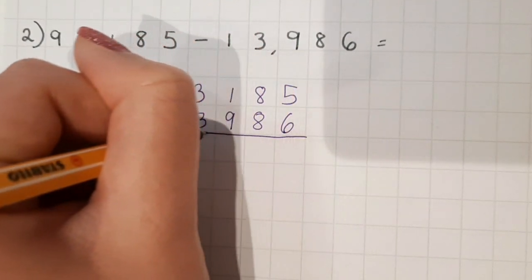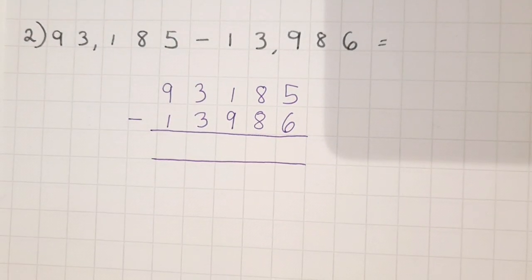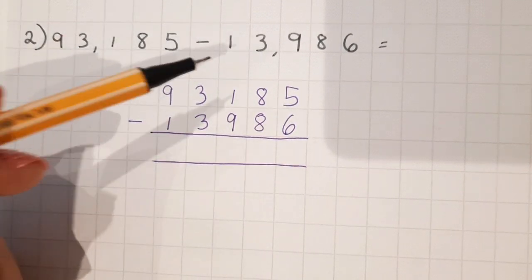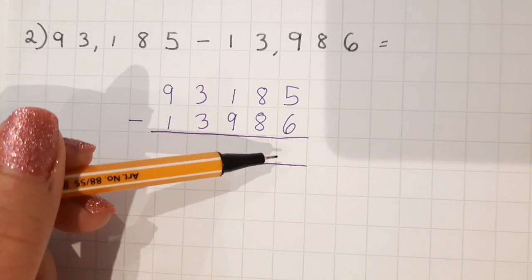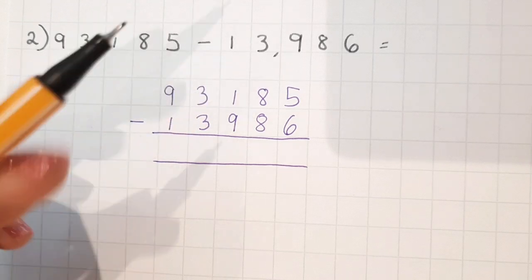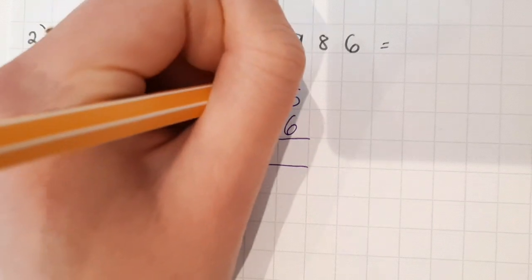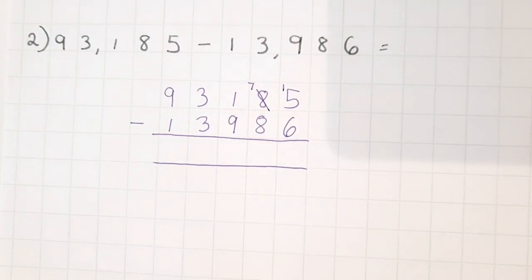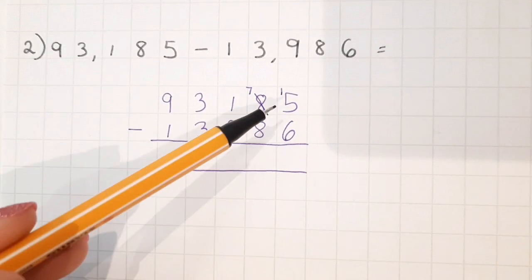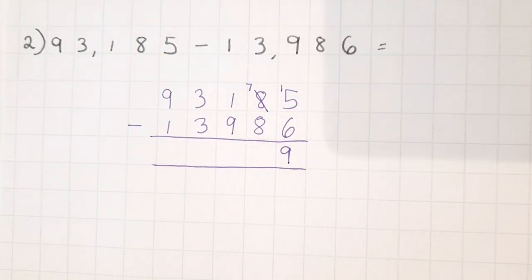Okay, so I've lined up my digits, drawing my lines in neatly. Okay, so then I start with the ones column again. 5 subtract 6. Well, this is a little tricky, isn't it? Because I need to go over to my tens column and exchange one of my tens for 10 ones, so that then I can carry out this section. So 15 subtract 6 gives me 9.